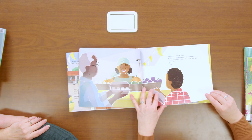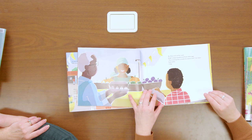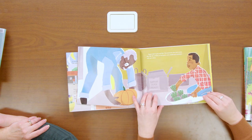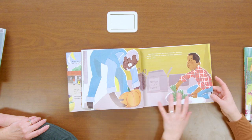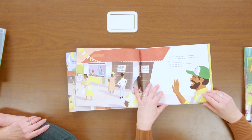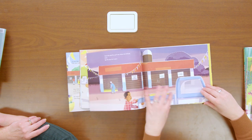So they go to the market. They've got their regular visitors. Ms. Rosa sorts out her usual. She gets orange pumpkins and fresh white eggs. Here they've got the peppers. I love that you've got the colors that you can identify. They're saving stuff for him. Like, this guy's waiting for the peppers.